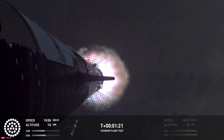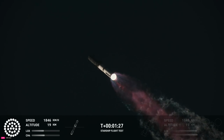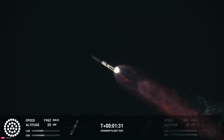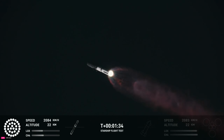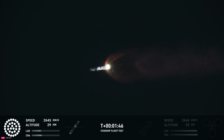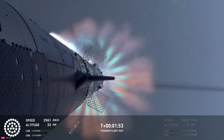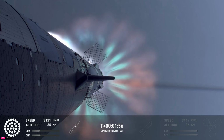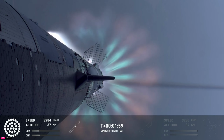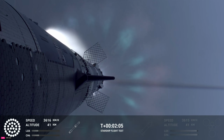All right, our next major milestone coming up is hot staging. We're going to see the engines ignite on ship to push it away from the booster. First, we're going to see the booster's engines start to shut down, all but three. We're going to call it most engines cut off instead of main engine cut off, because three are going to keep going. And then we're going to see the engines on ship ignite.